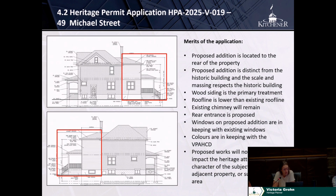The windows on the addition are in keeping with the scale and profile of the existing windows on the building. There is a new entrance proposed, but it is at the rear of the building, so no new openings are proposed on the existing heritage building. The colors that are selected for these works, which is mostly brown, are in keeping with colors found within the Heritage Conservation District, and the proposed works will not adversely impact the heritage attributes or character of the subject property, the adjacent properties, or the surrounding area.